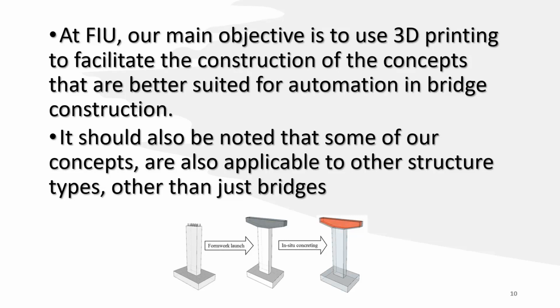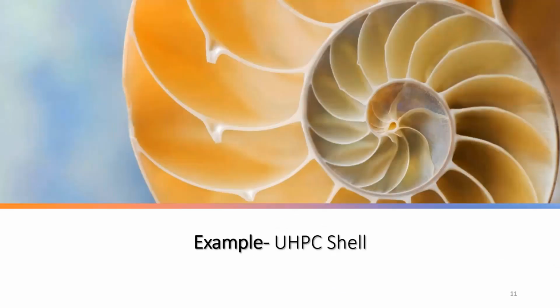Also, it is important to note that some of these concepts that we are going to share with you are really also applicable to other structure types too. So it really doesn't have to be just the 3D printing of bridge elements. You can actually do the same thing for, let's say, buildings and so on. So it has a universal application.